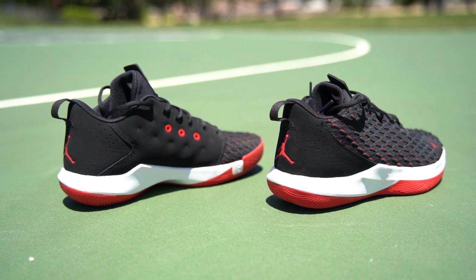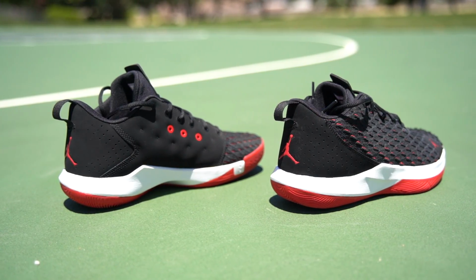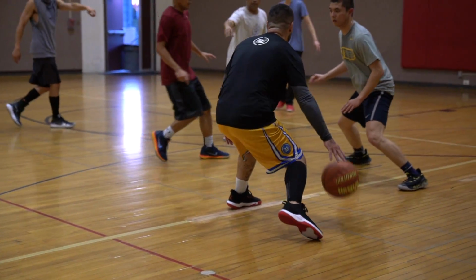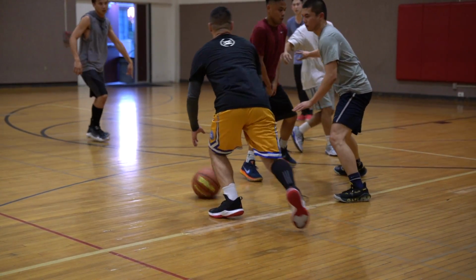And so far so good in terms of durability. I haven't had any issues. They are dirty and they do have some fraying right there from when I get stepped on, but it's nothing crazy. It's pretty much what happens with any shoe that is made out of this type of material.